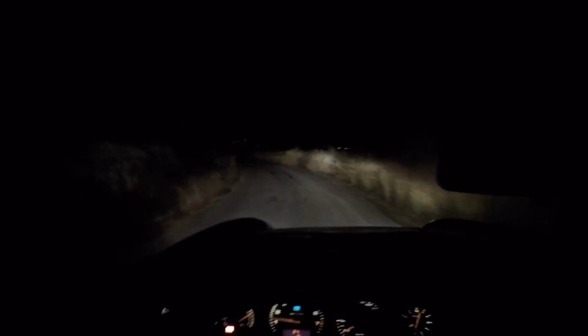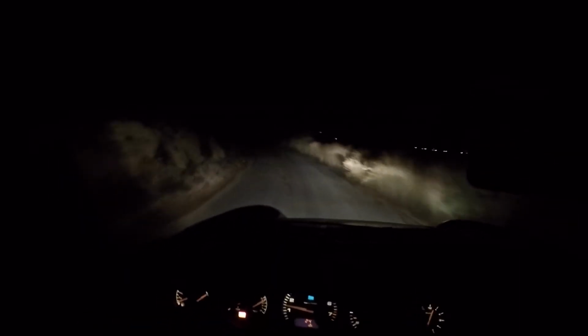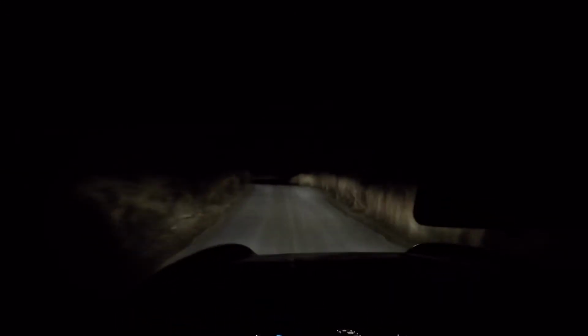But funnily enough, looking under the car, we haven't seen much damage. I did break an under tray by hitting a branch, but it's been repaired now. The 911, this 911 is higher up.